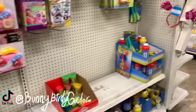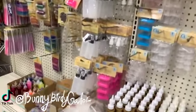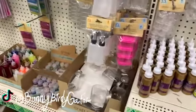Wow. I'm really happy that I found that makeup, and I hope you guys do too if it's been on your wish list for a while. You just have to keep looking.